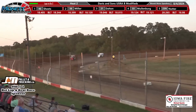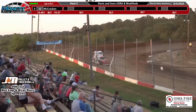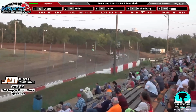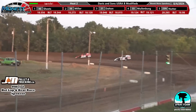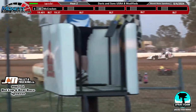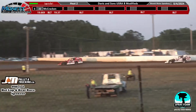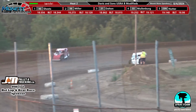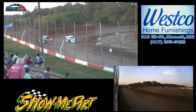Coming to the last lap, one more time around for the 8S machine of John Sheets. Still leading your Davis & Sons USA B Modified Heat Race number 2. Hoyt Miller just a half a second back. Can he do it? Can he reel him in? Doing a little fishing. Hoyt Miller going to give it all that he's got. He's on the bottom side. Can he do it, ladies and gentlemen? They're side by side. Sheets with the advantage on that top side.